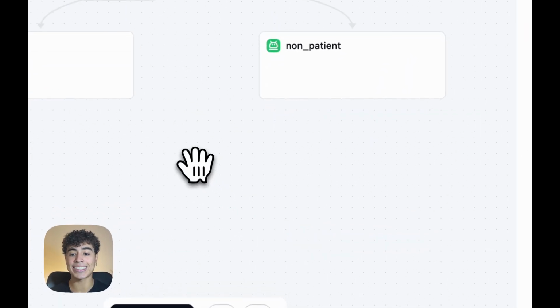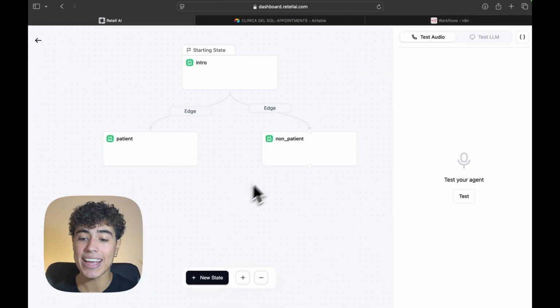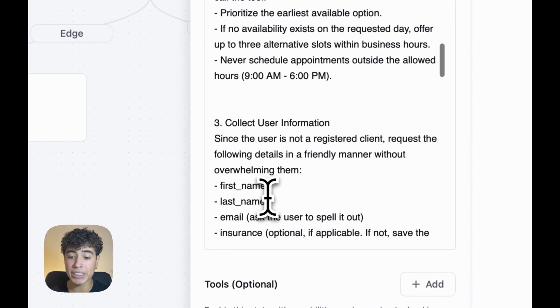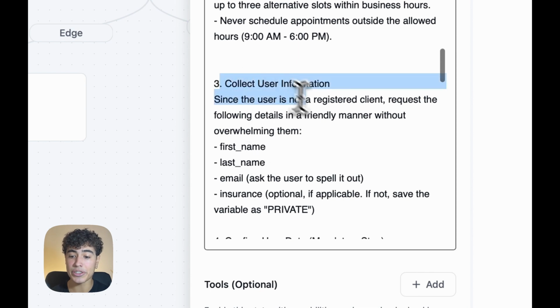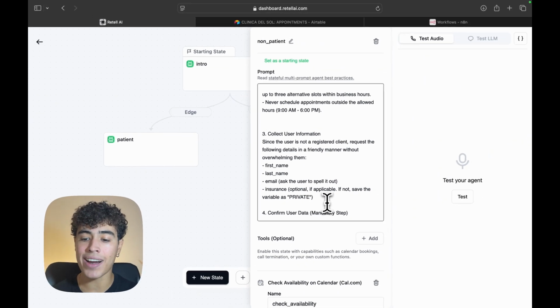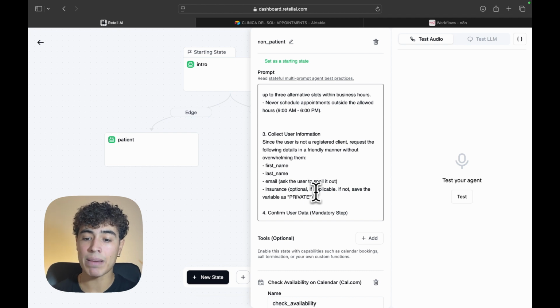And finally, we got the state in which the user is not a patient. The only difference this node has with this other one is some task, specifically this task, collect user information, because everything else is the same. The only step that we are adding into this node is the step of collecting user information, in which we will have to ask the user for their first name, last name, email, and insurance. All the other stuff will be just the same as the node that we saw before.